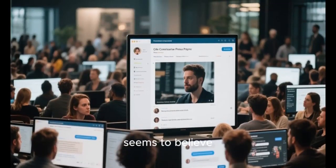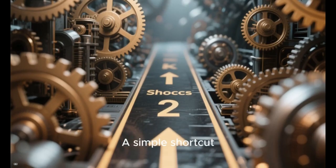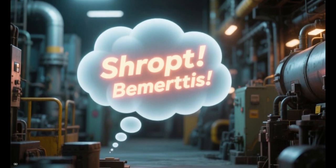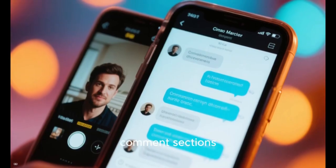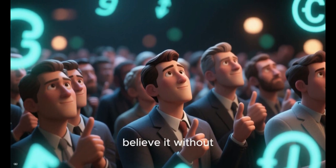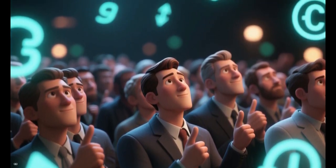Everyone online seems to believe this one idea. A simple shortcut, a clever trick, a "why don't factories just do this" solution that looks brilliant at first glance. It shows up in comment sections. It appears in viral videos. And it sounds so logical that millions of people believe it without question.